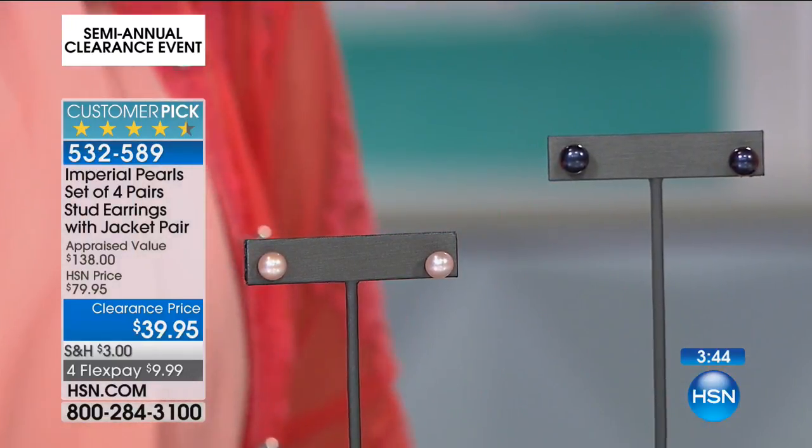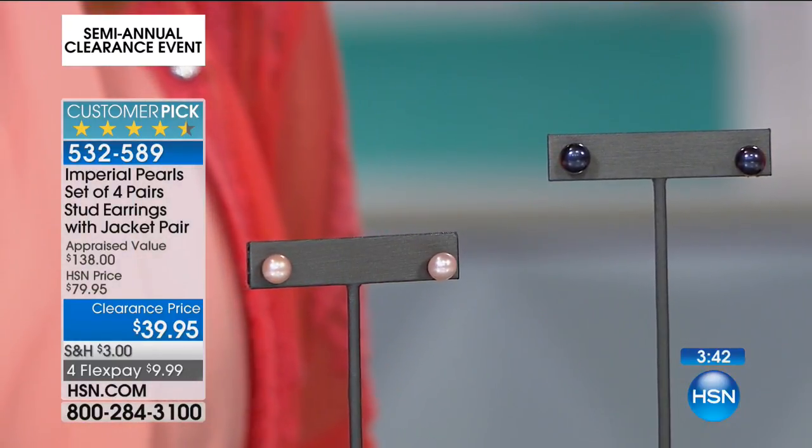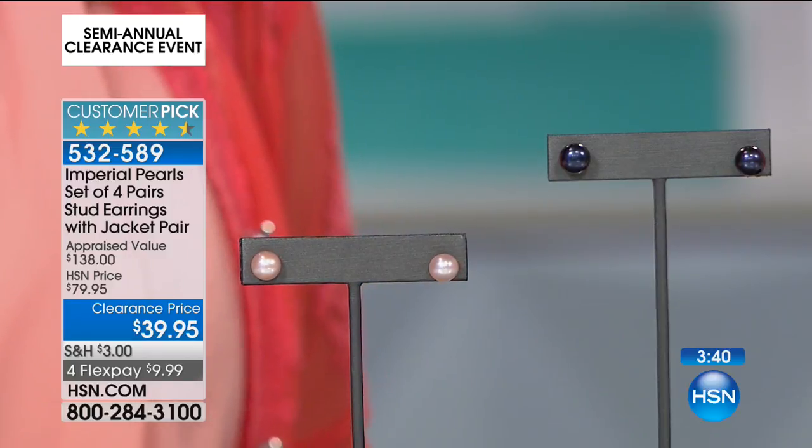So this is the birthstone, and again, giftable. What I like about it is you're getting four of them. Maybe you don't have any pearls, but now you have an entire wardrobe of pearl for one small fee, which is $39.95. Put down under $10 on your HSN card.